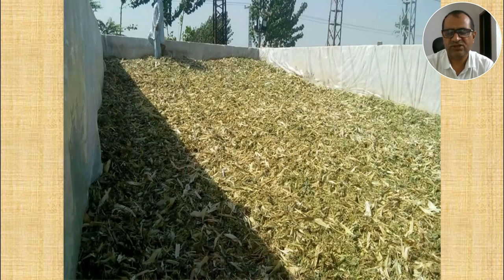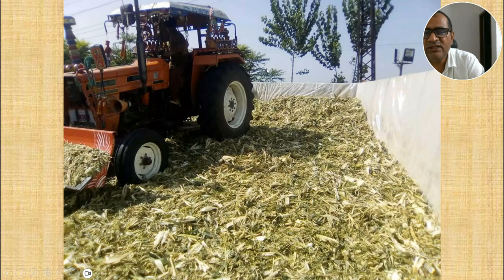Please go through these processes of how silage is made. Suppose a tank or silo pit is there, then it has to be filled to the highest extent, leaving about 1 foot gap. Then a tractor, etc., should be used to press it, because the air content should be minimized as much as possible.